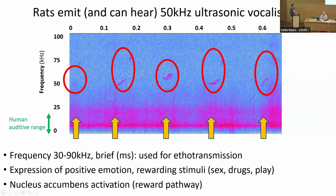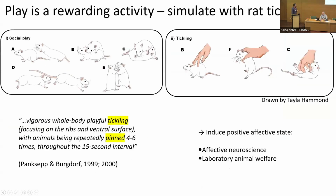So I won't go into too much detail here in the interest of time, but there's a number of studies with a lot of behavioral and neuropharmacological correlates of affective behaviors and positive affective states and production of USVs, and also mechanistic studies showing that production of USVs is associated with activation of the nucleus accumbens.